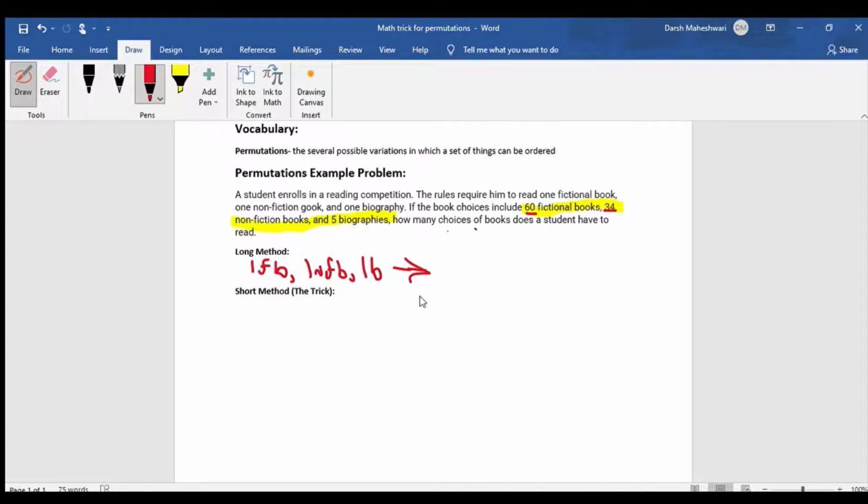So the math trick is just multiply every single value. It's that easy. So it would be 60 times 34 times 5. And it's not really a math trick at this point, it's the formula, or the only way to solve it. Because doing it the other way, you couldn't even solve it in 1 hour or 2 hours. You have to do it this way. Anyway, now let's solve this and see.